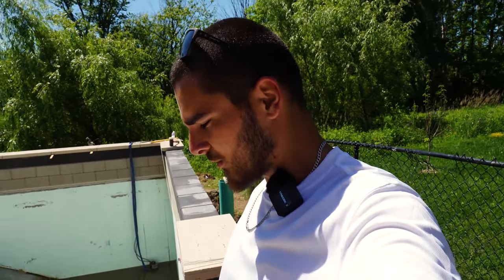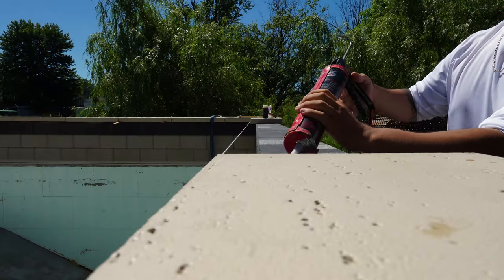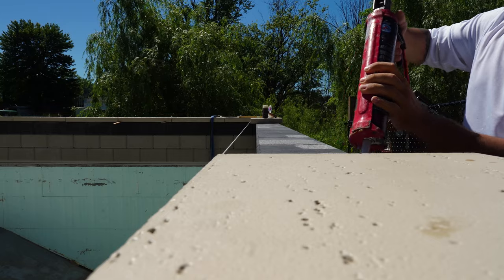I'm not really sure how such a massive company would be even able to produce something a quarter inch off square. It's a little bit mind-blowing, but nonetheless, what can you do? Aside from move on and figure out a way to make things look good.